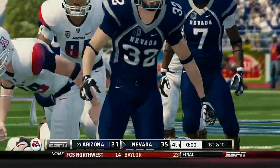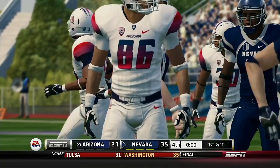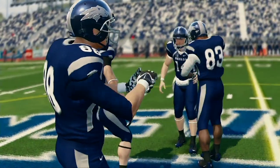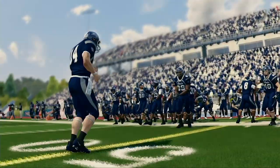They'll bring him down at the 39. And this one's all but wrapped up with the final score, Nevada 35, Arizona 21.